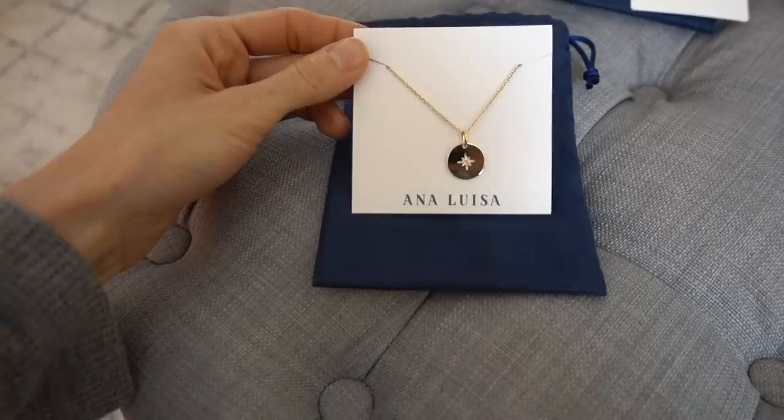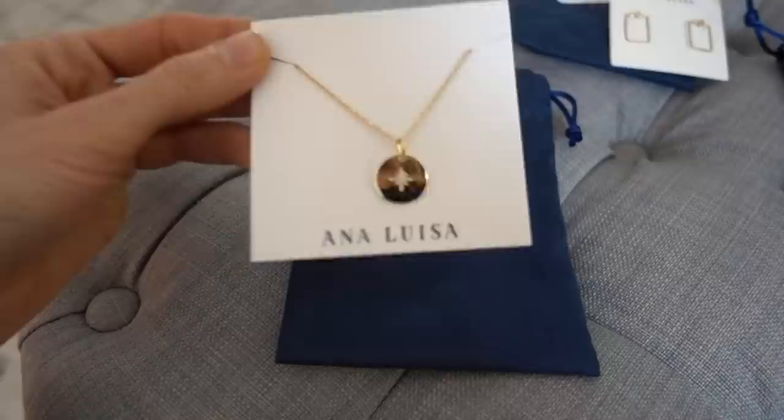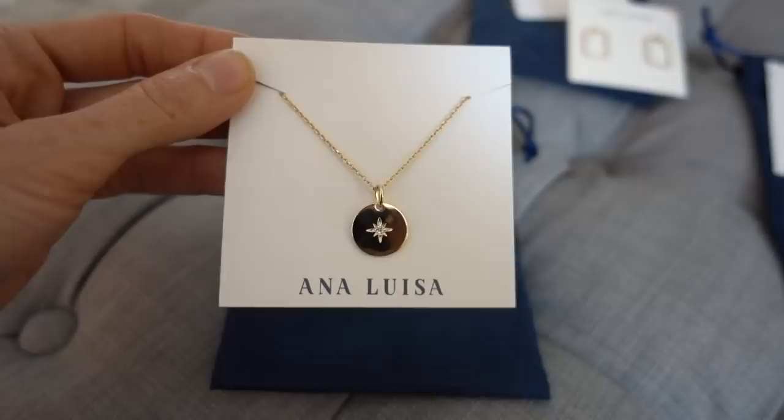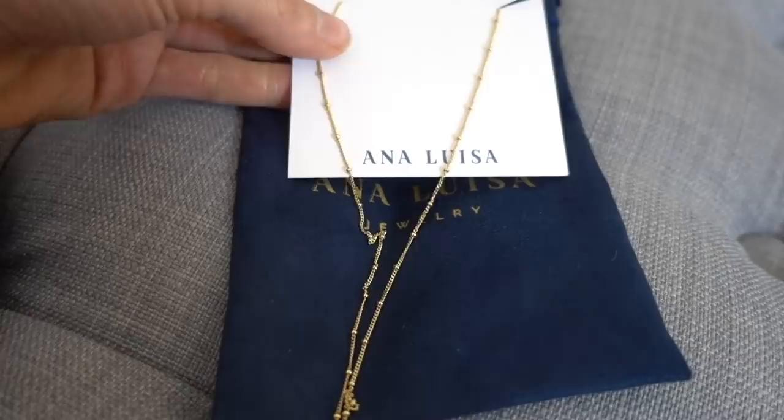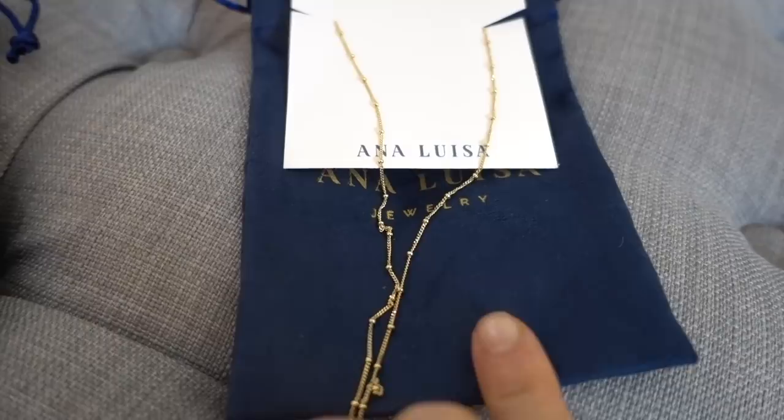I got this cute necklace this time that is like a little star on a circle. I like it. It's a nice little pendant, 14 karat gold. And I also got this necklace that has these little tiny gold beads in it. This actually will layer nicely with the other necklaces that I typically wear from there. I have two others that I really like a lot. And this one is a bit of a more medium length, so it's gonna layer nicely with those.